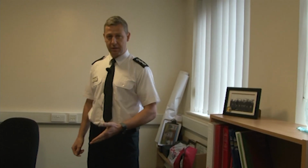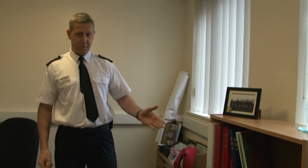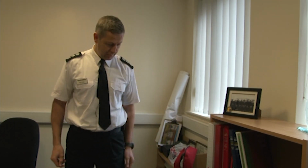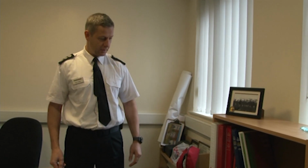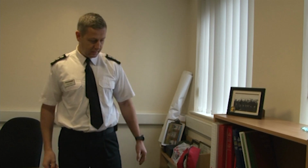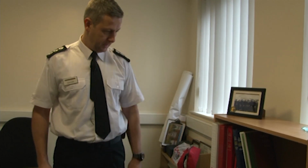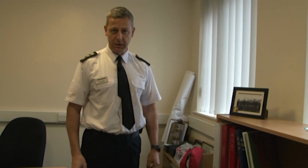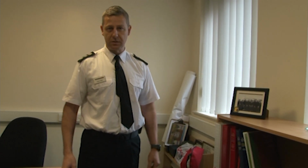This is the station commander's office, and the various bits of furniture we've got in here. The essential bookcase with command manuals and various other documentation which is relevant to the role. What you can probably see on here as well is a number of, I say personal photos, but they relate to another element of my role within the service, and that is as part of the International Search and Rescue Team.